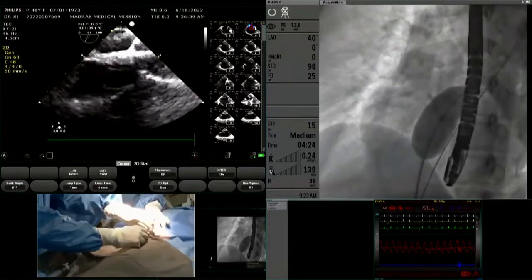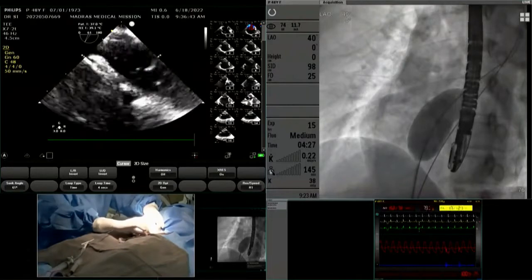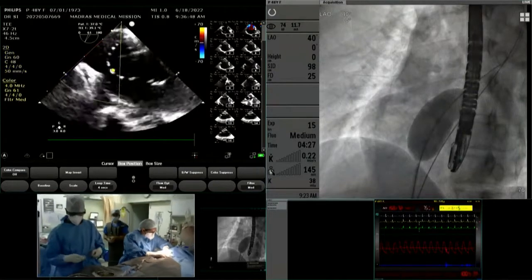Press there. Yeah, that's a nice fluoroscopy balloon. It's a wonderful fluoroscopy view. We can definitely see separation of the two wires. Sushil has got two wires.